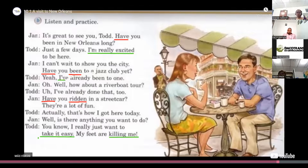I've already been to one. Oh, well, how about a riverboat tour? Oh, yeah, I've already done that too. Have you ridden in a streetcar? They are a lot of fun. Actually, that's how I got here today. Well, is there anything you want to do? You know, I really just want to take it easy. My feet are killing me.